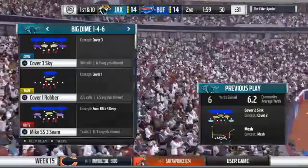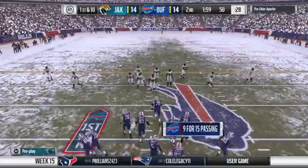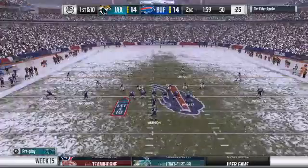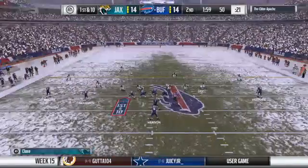Back to Buffalo after this. Again, we'll see the pistol here. And he'll send the tight end in motion left.